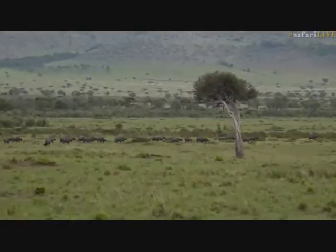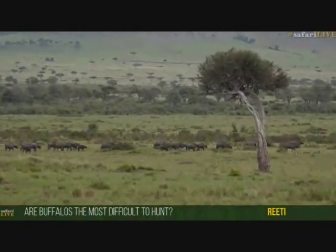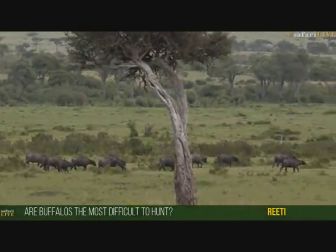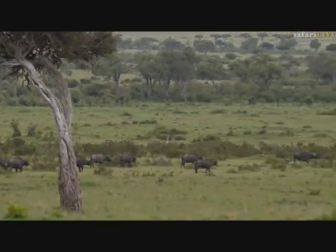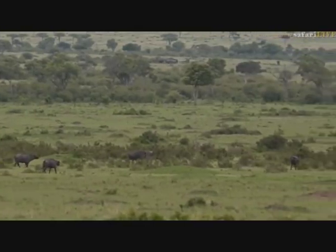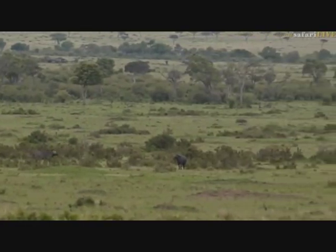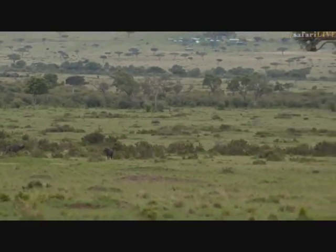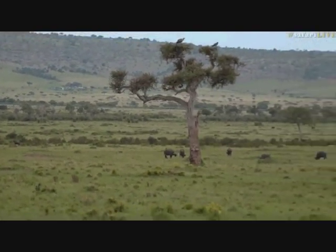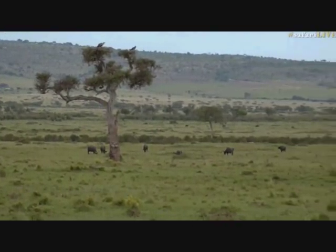Now, Riti, you're wondering if buffalo are the most difficult animals to hunt? Well, maybe. I wouldn't know. I've never hunted a buffalo, and I don't think I could do what a lion does and jump onto its back and try and take it down. For lions, it's definitely a huge, huge threat. They've got to be careful. They are such powerful creatures and with a nasty attitude. Well, most of the time. I mean, we've never had a buffalo smile at us.